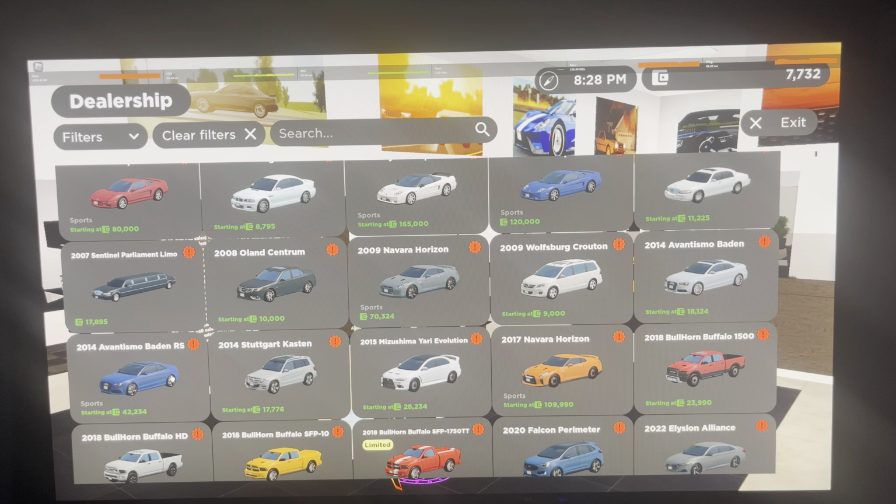Let's go in. I don't know if I showed you guys this yet. I've showed you guys in a photo, I think, but I don't know if I've showed you guys in a video. So this is my new Viper SRT ACR, yeah, that's the right word.